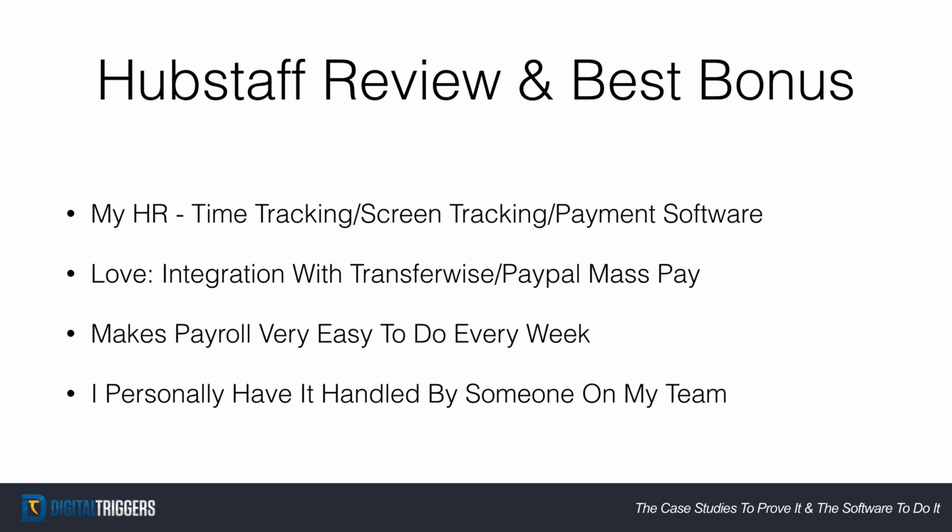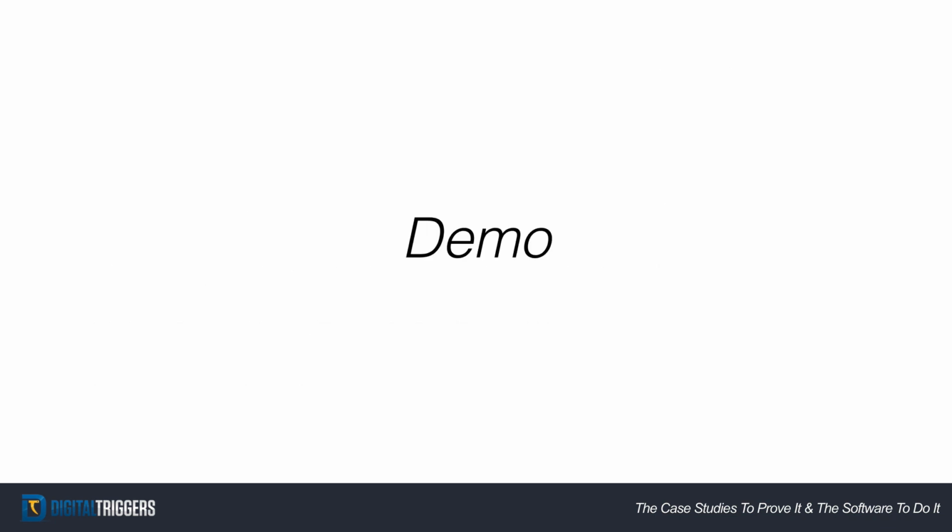This has been an absolutely amazing discovery for me, and I've just been absolutely floored with the process. If you haven't heard of TransferWise and you're a PayPal user, or you're interested in paying your team, your contractors, I would highly, highly suggest checking out TransferWise. It's been an amazing, game-changing tool for us.